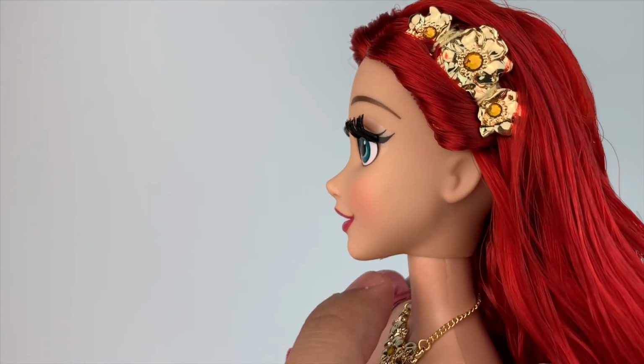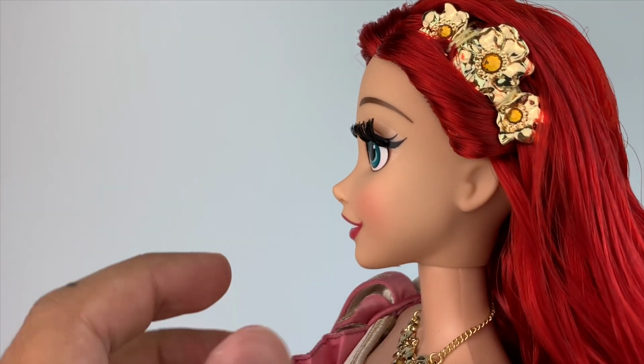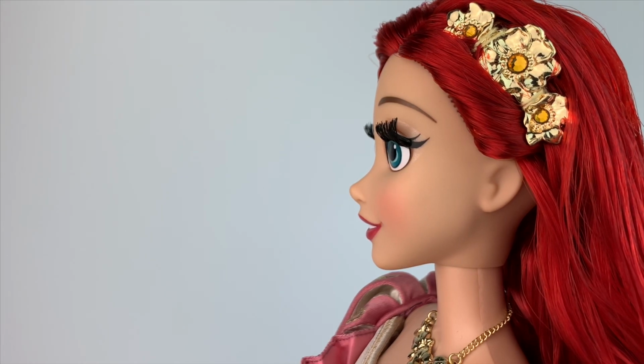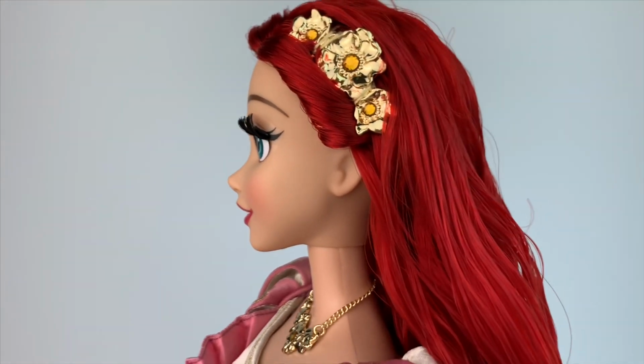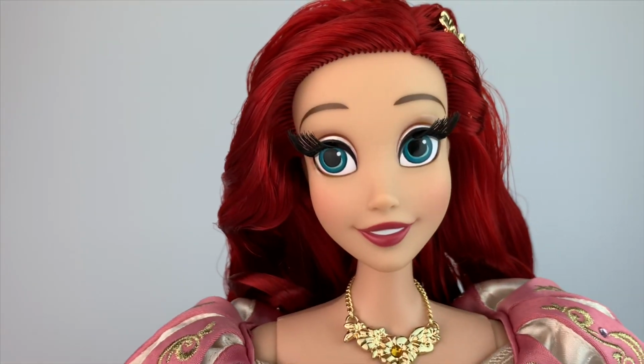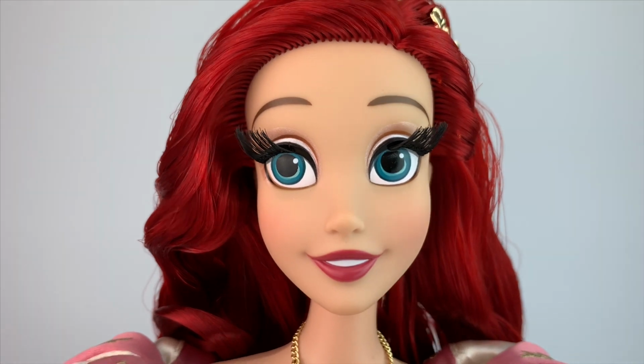Not everyone likes the young look, the animated look, because she does have those big googly eyes. They're huge and they're exaggerated. Really, really pretty aqua. I don't know, aqua or blue, but when you first look at her and you see all the pink, her eyes just pop. And I love that. That's my favorite thing about this doll.